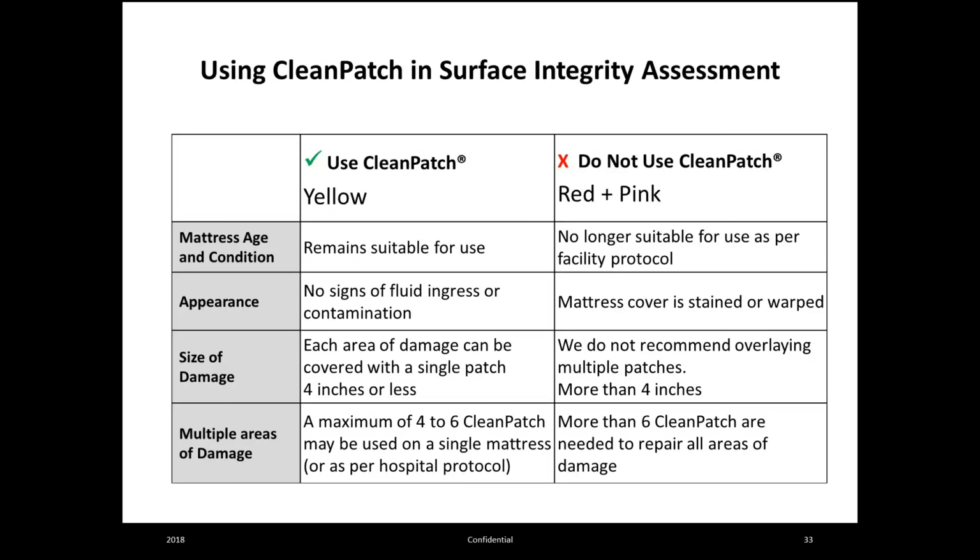Let's go on the right-hand side, the do not use CleanPatch column, which is the red and pinks. Again, mattresses that are outside of their usage age, they are stained or warped. Damage is more than 4 inches. And obviously, if it's more than 4 inches, that means you'd have to overlap patches, and we do not recommend this. And lastly, if there's more than 6 areas of damage, or you need to use more than 6 CleanPatch, at that point it becomes an economic argument, and it's probably just best to flag it for replacement. So hopefully that's pretty clear in terms of when to use CleanPatch in yellow stickered, and when not to use CleanPatch in red or pink stickered.